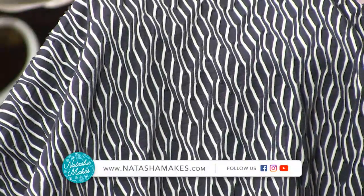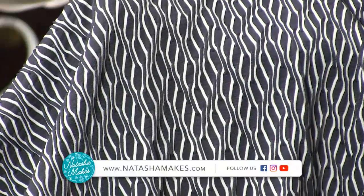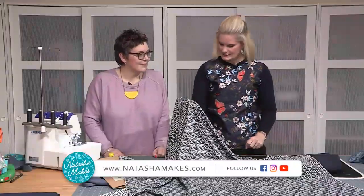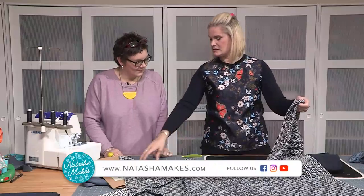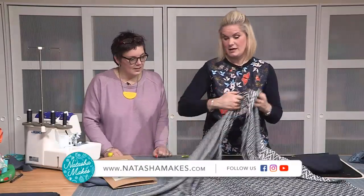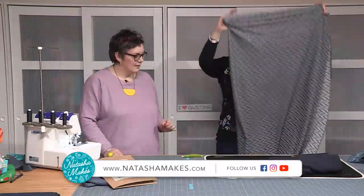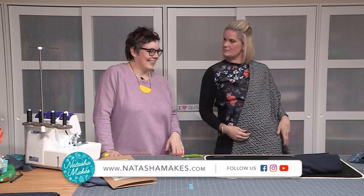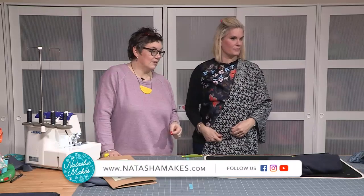$14.99. This is 134 centimetres wide. It's $14.99 a metre. Yay. And it's a jersey, effectively. But with that texture in it. Lovely. Drapes nice. It does. Actually, that would work.